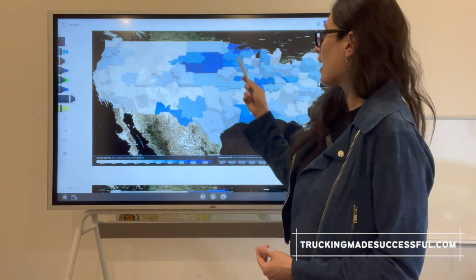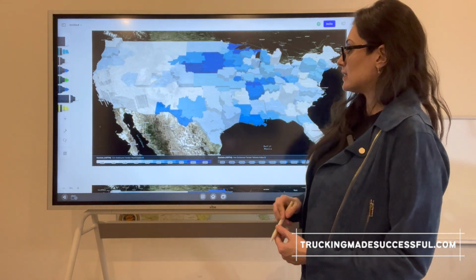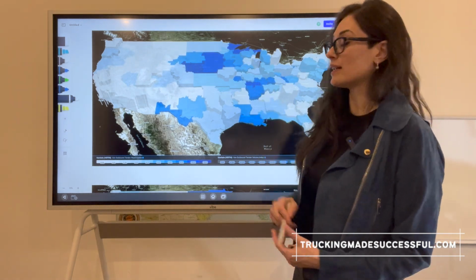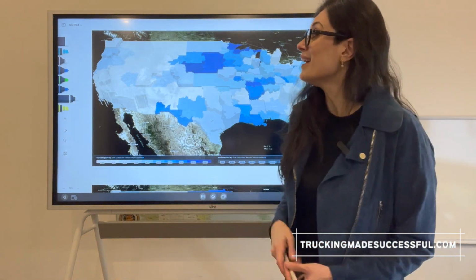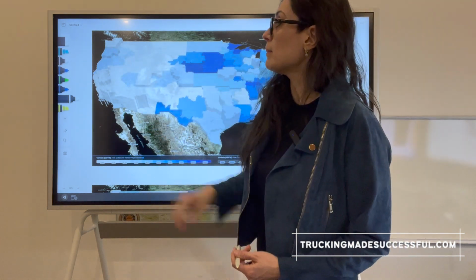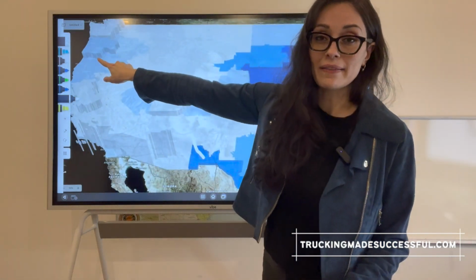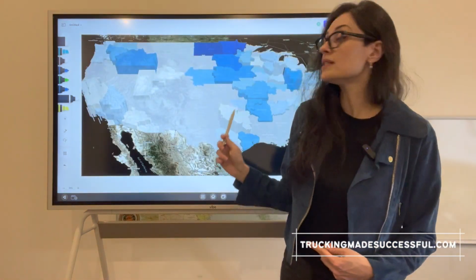Good places are Iowa, Wisconsin is not bad, Michigan is not bad, Indiana is fantastic. Then the Tennessee market is pretty good for dry vans as well. The West Coast is horrible. Although Oregon is coming alive a little bit, it's becoming a little bit bluer right here than last week, which is awesome. Now this is for reefers.